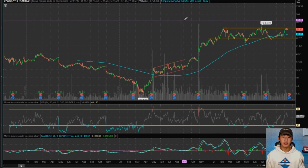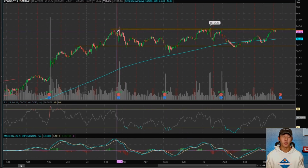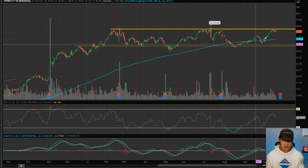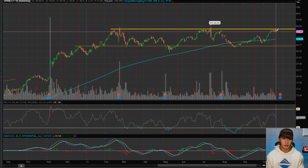Taking a look at their chart, it looks like it's been consolidating for a while now, which makes this next earnings report especially exciting considering how volatile the stock is and the fact that it's at the top of the range. There are 2 big misconceptions with this stock.